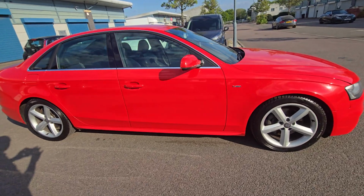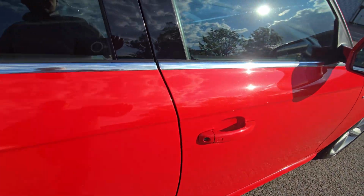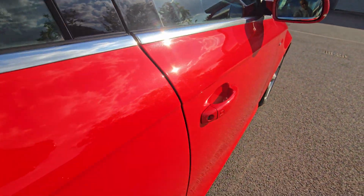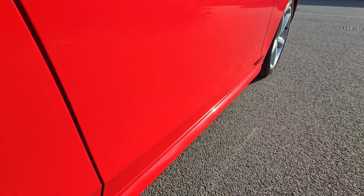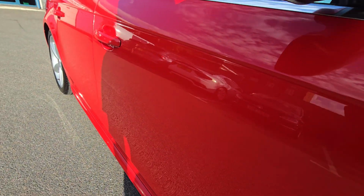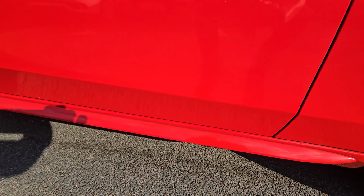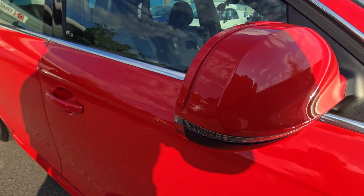Let's get straight into the action with the condition. Let's start off on the driver's door, shall we? Okay, so driver's door, all nice and shiny. Let's go right into the door handle area. No dents or scratches anywhere on this vehicle, which is absolutely remarkable. Looking out of the sun. No tar spots on the bottoms of the door at all. Just been machine polished. Back of the wing mirrors all nice and clean.